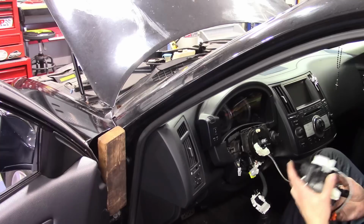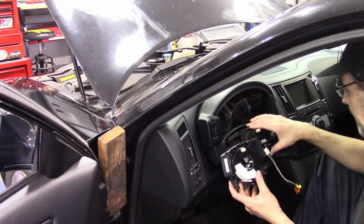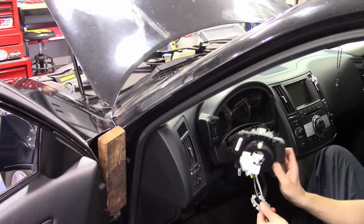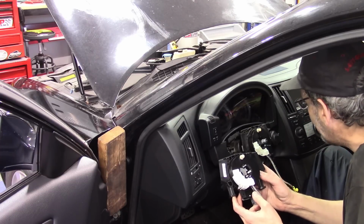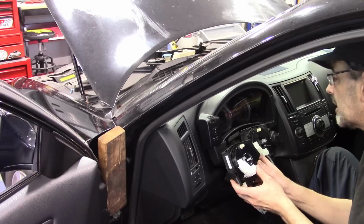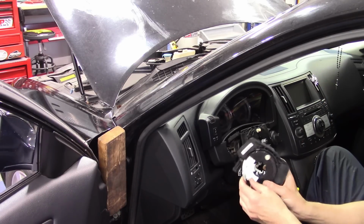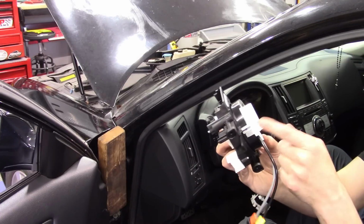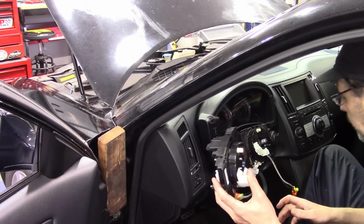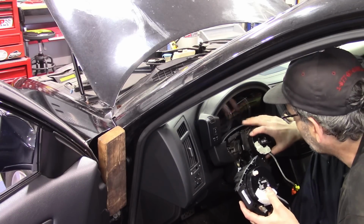There we go. All right, we've got our new clock spring here. This is actually an aftermarket one, so hopefully this will work. This is what the owner decided to go with. I would have chosen a genuine part, considering that the airbag is controlled with this, but this is what they wanted to do. I'm assuming this is pre-centered. It's got this plastic cage on it that clearly is to keep you from rotating it. So I'm going to assume that this is in the correct position by default. We'll go ahead and replace this.